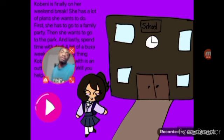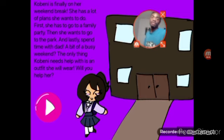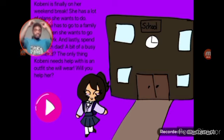Kebeni is finally on her weekend break. She had a lot of plans. She was going to her family party. She went to go to the park and Leslie to spend time with his dad, a bit of a busy weekend. Kebeni needs help with her outfit. Will you help her?